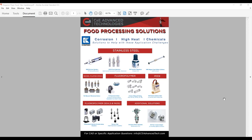It also comes with an option for an auto drain, either normally open or normally closed. So as opposed to sending around a maintenance technician to empty that bowl when it starts to collect water, you can auto drain that. So those are just a couple of the highlighted products.